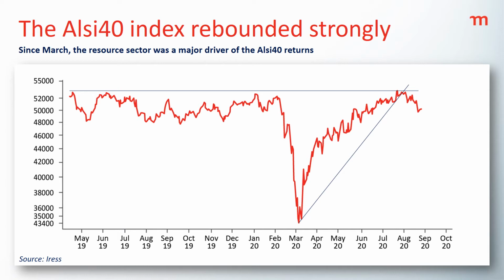And you can see during February, March, the stock market, in the case of the home index of our JSE ALSI 40, our ALSI 40 index was down 34% in around 30 days. Absolutely unbelievable. And then recovered sharply to have fully recovered by the end of August.